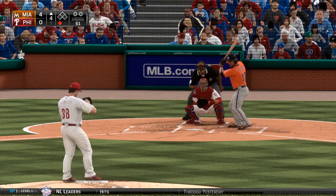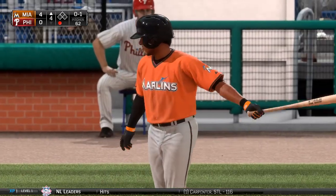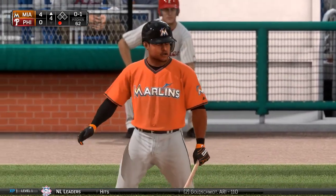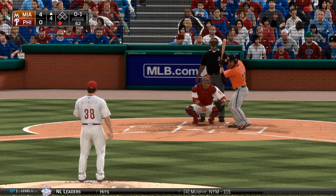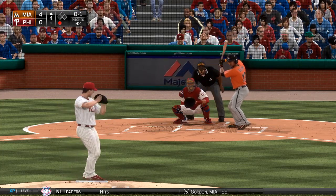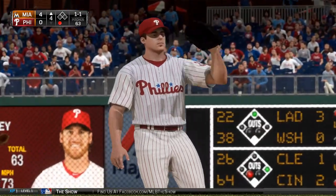Into the box now, Donovan Solano, as he will take strike 1 on the fastball here, no balls and a strike. And even though that is a strike, it's okay. These guys have been really patient at the plate. They've had a good game plan up there, and it's worked out for them so far. Now the pitch. Curveball close, but it's 1-1.